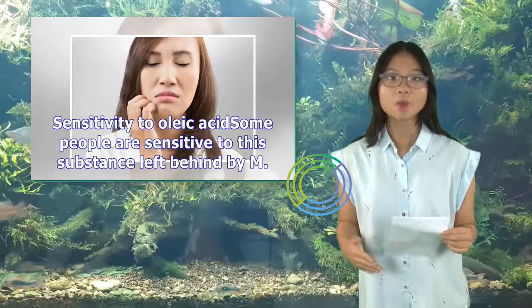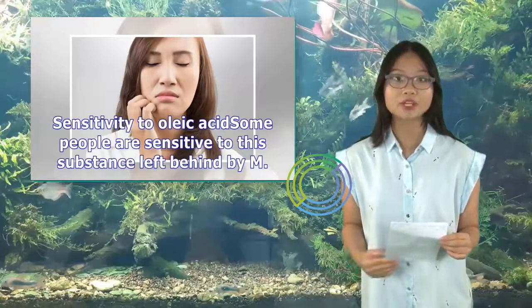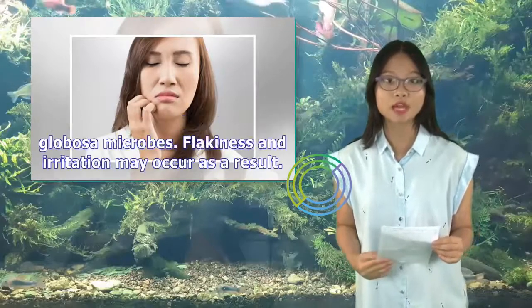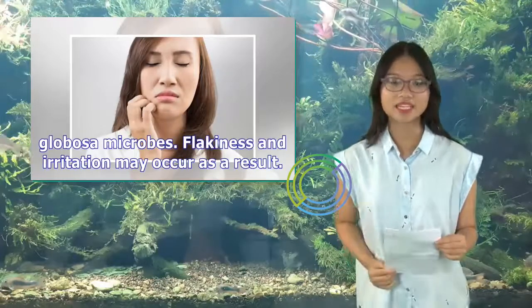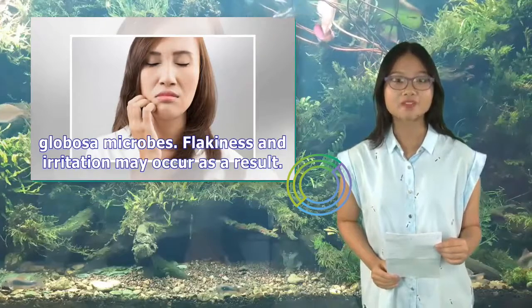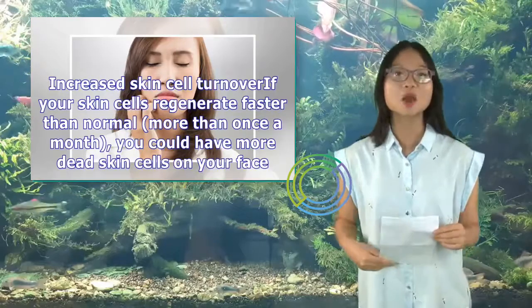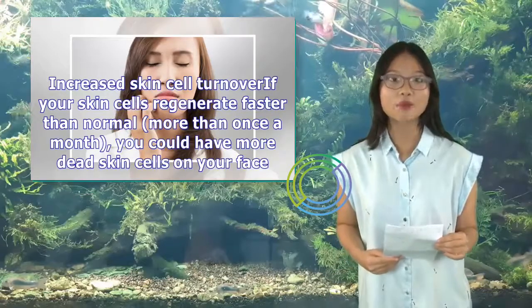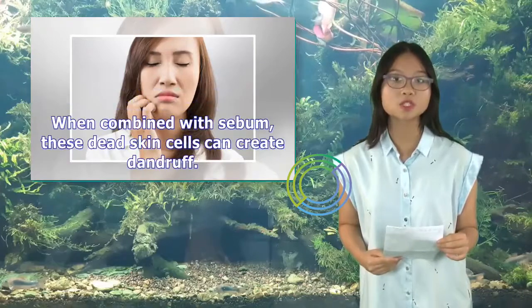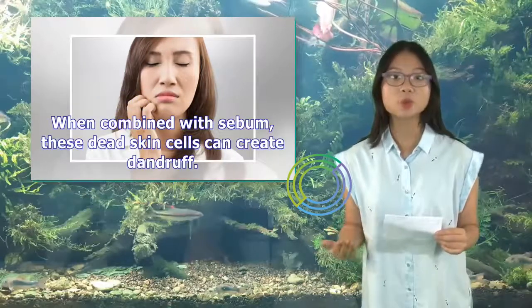Sensitivity to oleic acid. Some people are sensitive to this substance left behind by M. globosa microbes. Flakiness and irritation may occur as a result. Increased skin cell turnover. If your skin cells regenerate faster than normal, more than once a month, you could have more dead skin cells on your face. When combined with sebum, these dead skin cells can create dandruff.